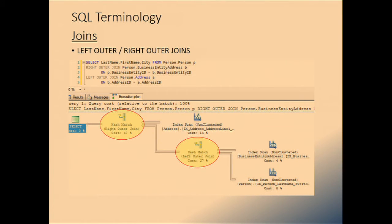Now, I don't know if you guys can see this, but the SQL optimizer has actually figured out that the way you wrote this is not efficient. It's actually flipped it around. It starts with the business entity address, and then it does a join over to the person table with a left outer join. It's doing the second part first, as opposed to the first part, because it determined it's going to have fewer records it has to join. So SQL's kind of smart. It tries to figure that out.